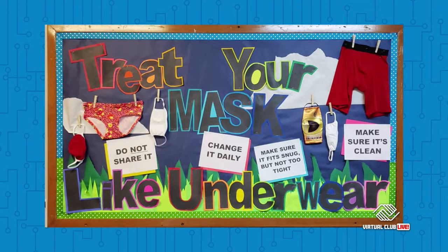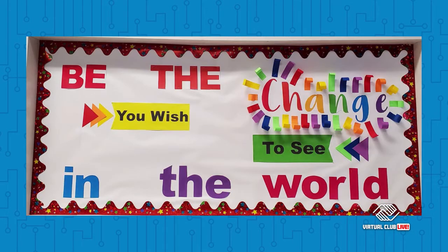This is my favorite one. Treat your mask like underwear. You don't share it, you change it daily. Make sure it fits snug, but not too tight, and make sure it's clean. Yes, this is good advice that we all need to pay attention to.